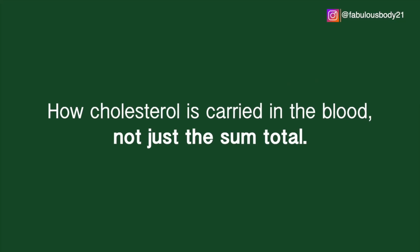As I've explained in my previous cholesterol video, the critical issue is how cholesterol is carried in the blood, not just the sum total. Total cholesterol simply adds HDL and LDL together. So two people with the same total can have very different health risk. For example, someone with total cholesterol of 220 mg could be lower risk if their HDL is high and triglyceride level is low, while someone with total cholesterol of 180 but high triglycerides to HDL ratio and many small LDL particles is at higher risk.